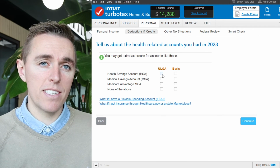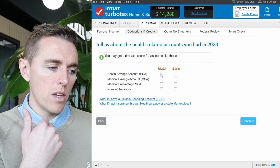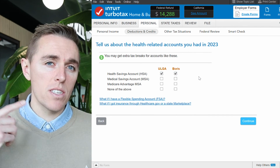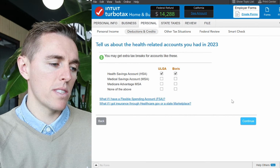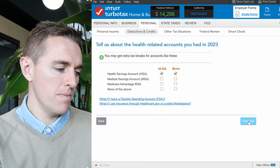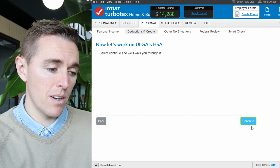And if you have an HSA that you were able to contribute to for the previous tax year that you're filing for, you may be able to make a contribution here and actually deduct that contribution. Let's go ahead and say that both of these individuals had access to a health savings account. Click continue. We're going to assume that they didn't use their HSA to pay for medical expenses by selecting no, hit continue.